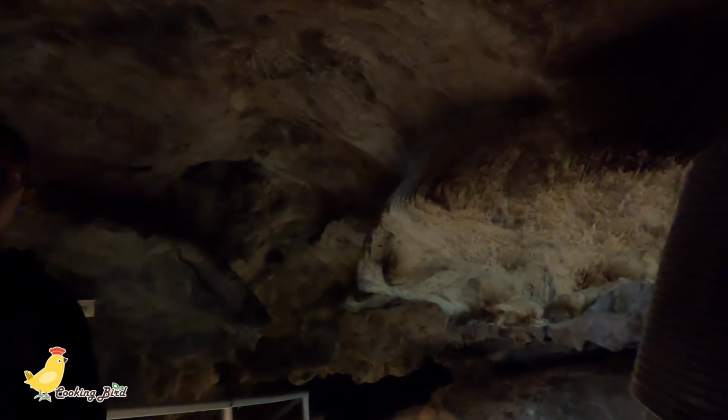Ladies and gentlemen, can I have your attention please? We are now in our final and last chamber, and this chamber is called the drum room. We are now 500 meters from the entrance. Now this chamber was also discovered by the gentleman Louis Water in 1846.